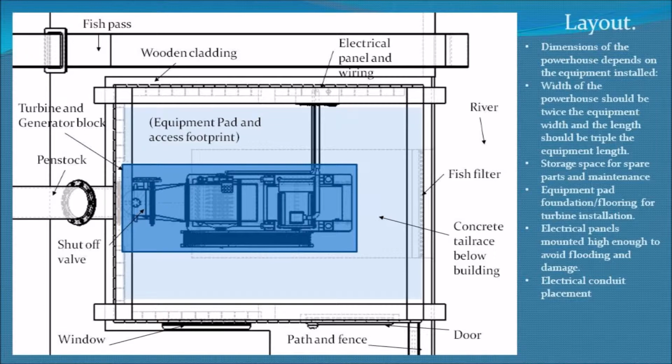The concrete pad, which is below the equipment pad to support it, should be strong enough to hold the equipment, while the equipment pad is in place to mount the equipment. The powerhouse should be orientated so there is a straight penstock going into the powerhouse. This layout design specification will be incorporated into the final design.